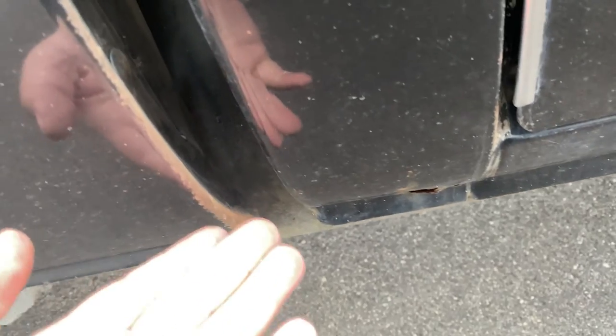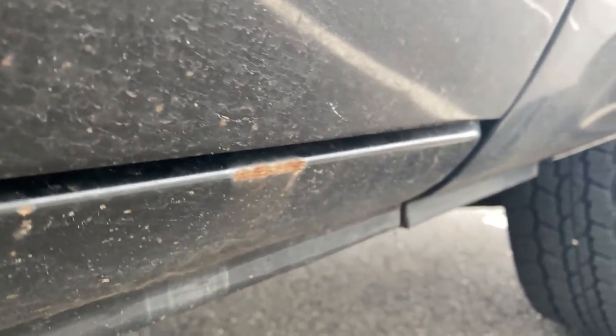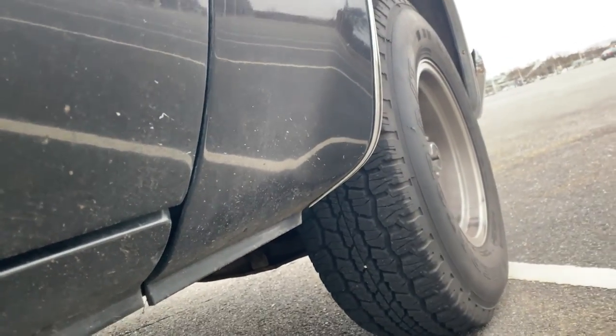Now, notorious rust. I mean, this is nothing. This is just surface rust. Doesn't even come off my finger. But, cab corners. Rot. Cancer. I will take care of that at some point. For now, leave it alone. Hopefully it doesn't spread too quick. Over here, just some surface rust. But down there seems pretty good otherwise. Let's see the other side.